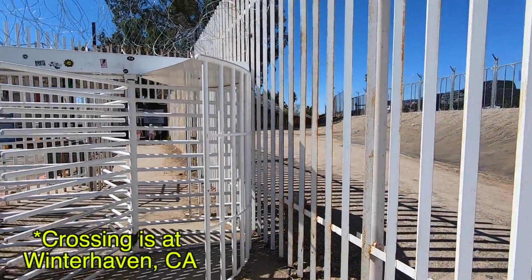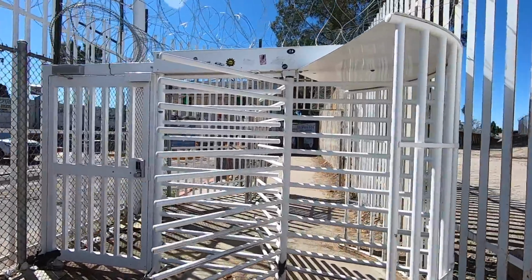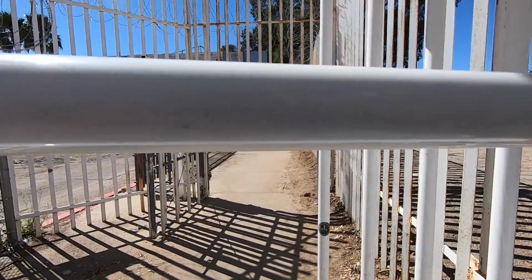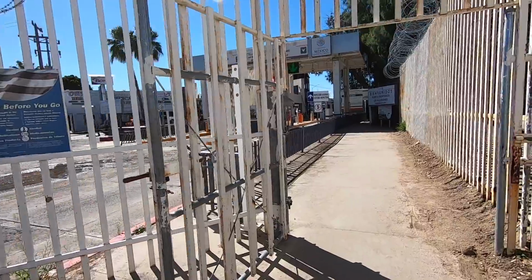Okay, going into Los Algodones here at the Yuma state line. I am using my passport for the first time. I have not had a passport. I have been into Los Algodones, but it's many years ago, before 9/11, when you really needed a passport. So this is kind of a big deal for me.